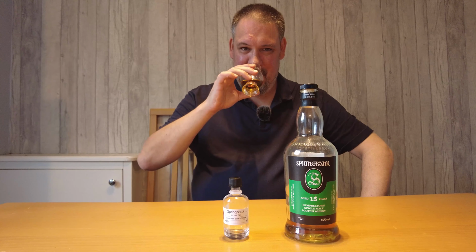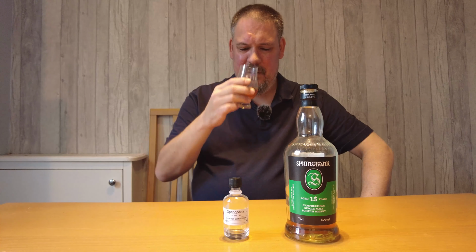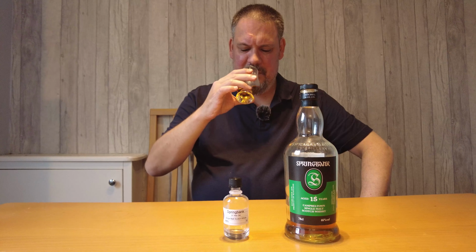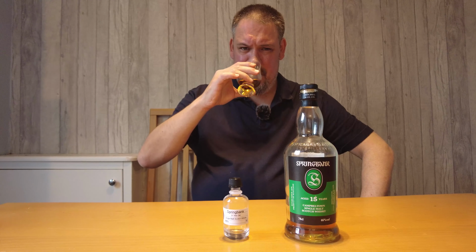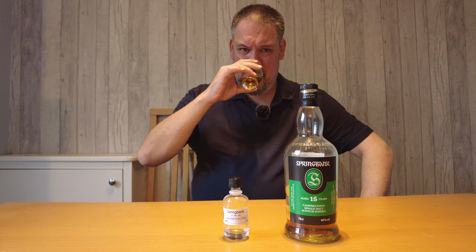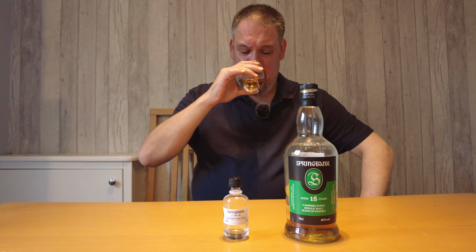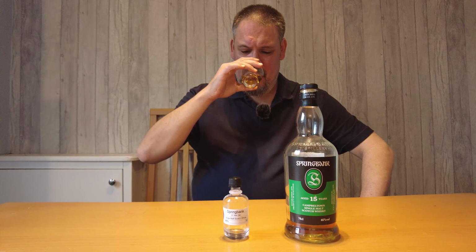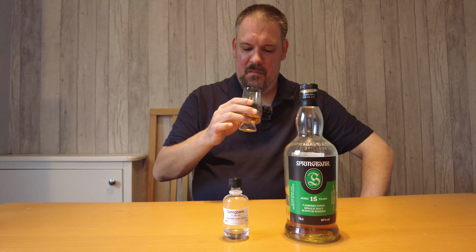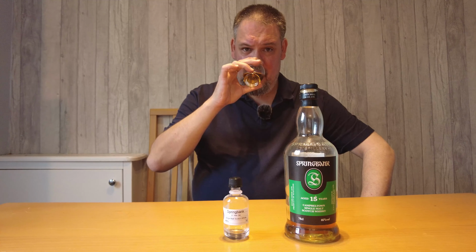It's so tropical. The nose is so tropical. Part of me thinks that maybe that's the 20% rum that's coming out. So mangoes, melons, coconut, hint of smoke, vanilla, a touch of hay and honey. It's just, honestly, it's just a stunning nose. I could just sit here for hours and nose this, no problem at all.